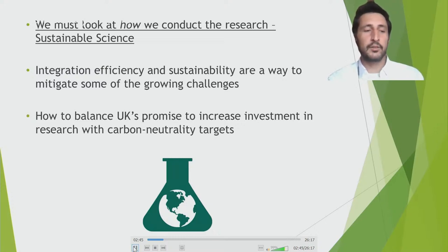You also take a step back and realize that the UK wants to massively increase its investment in the sciences in the next couple of years as a percentage of its GDP. But it also wants to reach its net zero goals. With how resource intensive science is, something's got to give. We need to look at how we conduct our science long term. Science needs to integrate environmental sustainability.